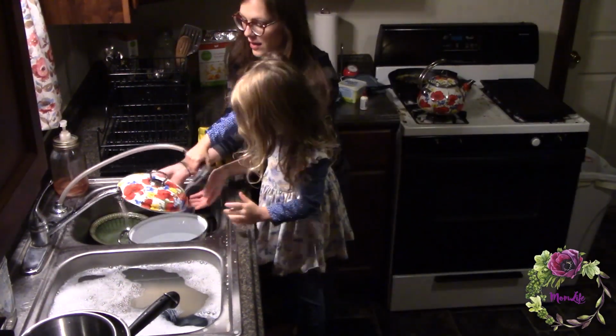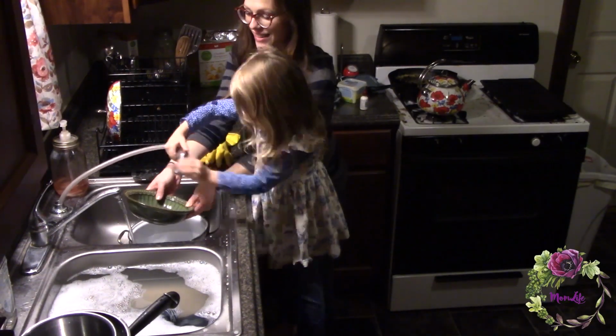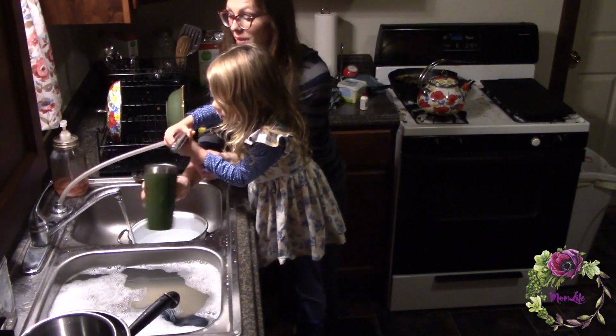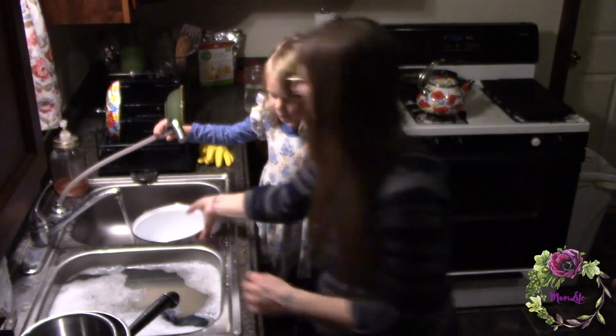I'm a natural mom, so today I'm using a Simply Nature dishwashing soap, and it is dye and fragrance free. I have to do all my dishes by hand because our rent house does not have a dishwasher hookup.